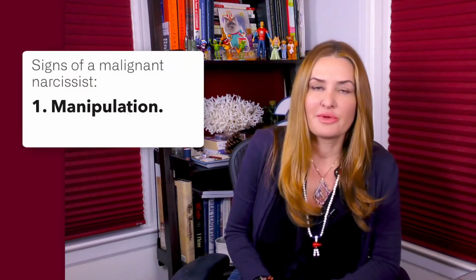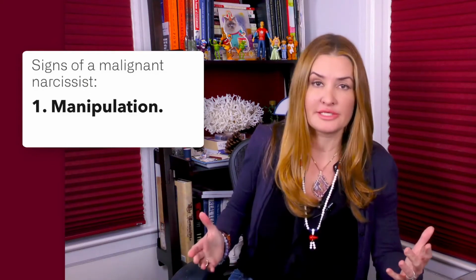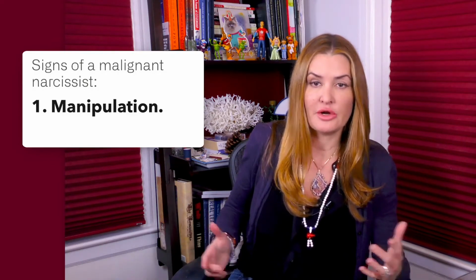The first sign that you're dealing with a malignant narcissist that is not uncommon for all narcissists is manipulation. Okay, they have a tendency of using manipulation and they're highly skilled at manipulation. They're highly skilled at getting what they want from you and using you to get what they want.